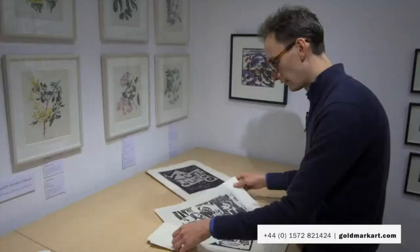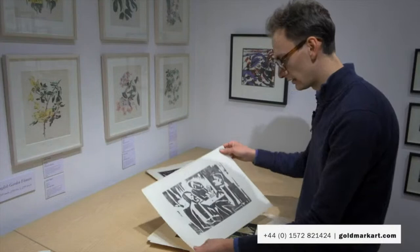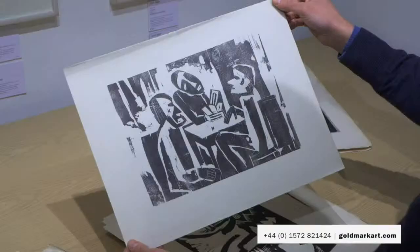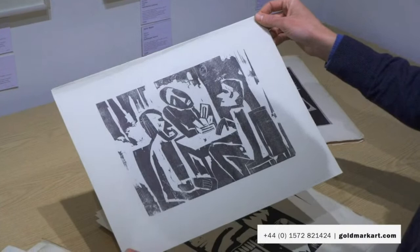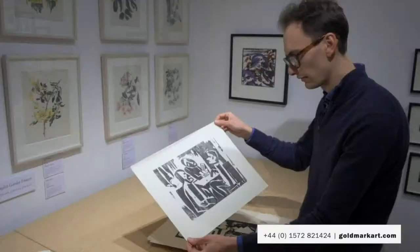Here, this is Tischgenossen by Robert Hood, that's Table Companions. A scene of three men playing cards in a decidedly empty bar. You can see that wonderful texture of the wood grain that's been used to give this kind of anxious feel across the print.